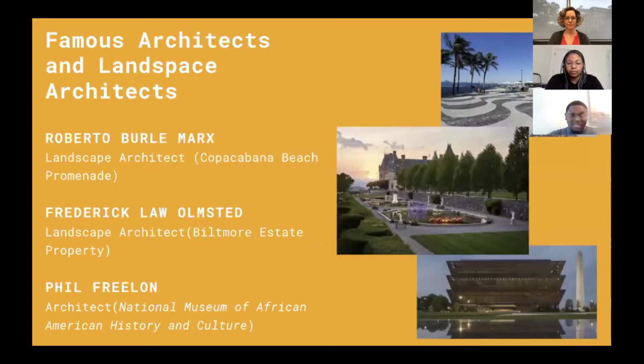So some famous architects or landscape architects that you may know. There's the first guy. My window's blocking it just a little. Okay. So there's Roberto Burle Marx, I think is how you say it. He's a landscape architect. And then the Copacabana Beach Promenade, which is that upper picture in the upper right hand corner. He designed that entire, I think it's 4.5 kilometers, which is basically a waterside promenade that stretches that span, and he designed the walking space, the greenery that you see, the places where you can sit, and all of that was taken into account.